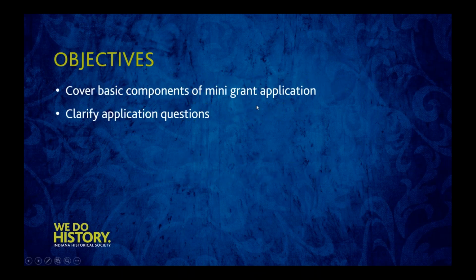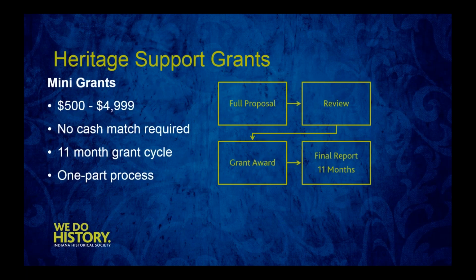Here's an overview of some of what we're going to cover in this webinar. First, this webinar will provide an overview of the mini grant program, looking at the online application process. This webinar will also work to clarify application questions for everyone in the mini grant application. Let's start with the program overview to help you understand the purpose and structure of the mini grant, as well as the funding priorities and eligibility requirements.